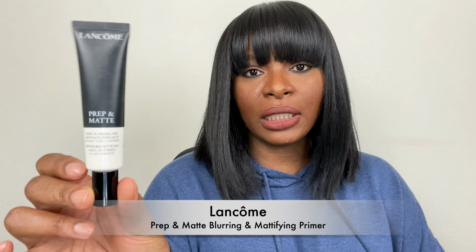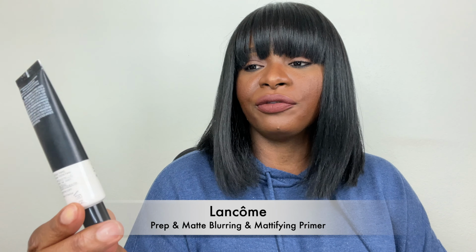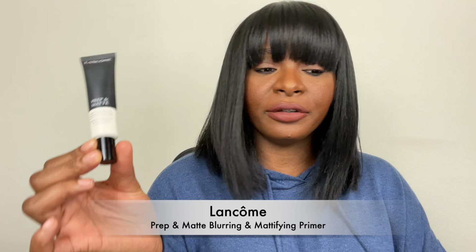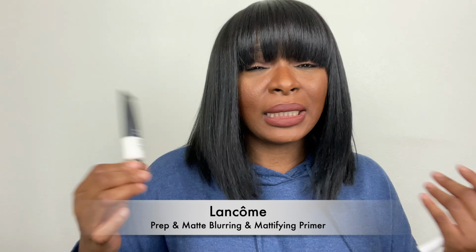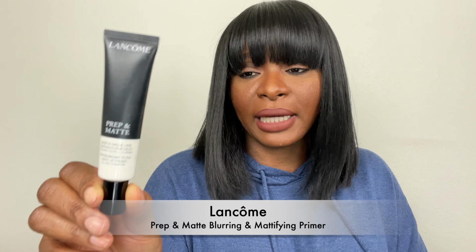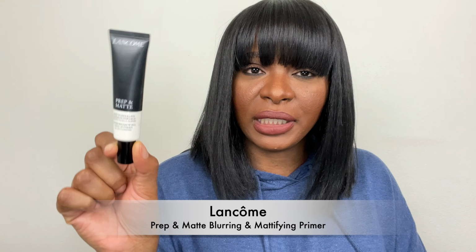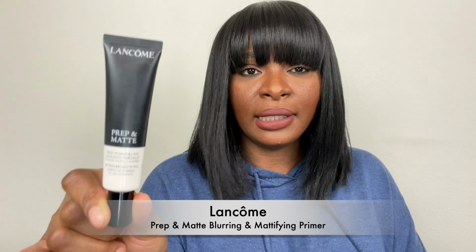No beauty list would be complete without a primer. If you're into makeup, you will have your go-to primer, and mine is the Prep and Matte by Lancôme. Like I said, lots of Lancôme in this. This I've used for years. It works perfectly well for me. Anything to mattify, anything that will control my oily skin for an extended period of time, I'm all in. The Prep and Matte is an amazing option by Lancôme. They also have a hydrating one if you do not have oily skin. So you have options, but this one is my go-to.